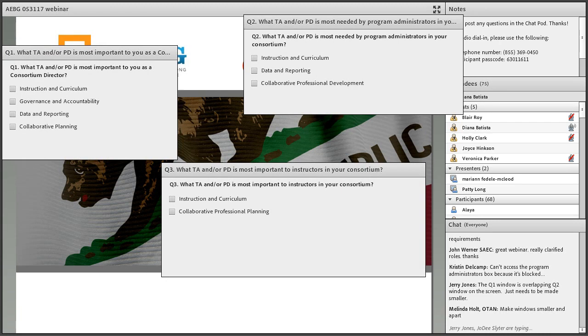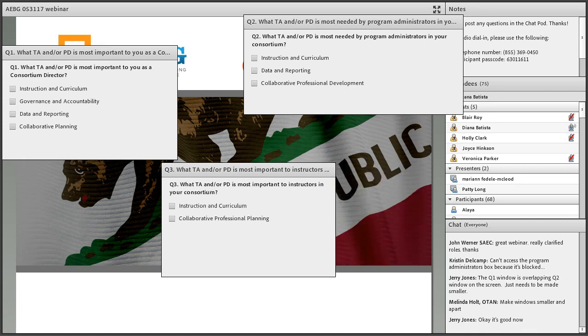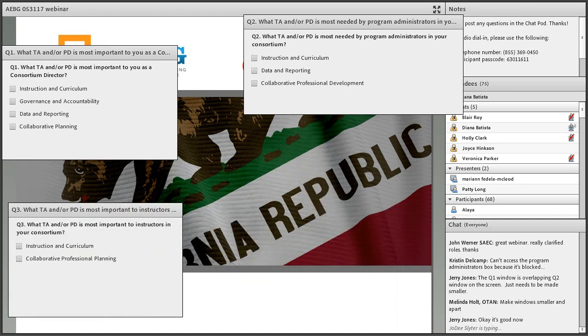Well, this is good information, a good way for us to get started. And you can see that many people are concerned right now about data and reporting. And I'm sure that's why our questions today really did focus on data and reporting, looking at agency information as well as consortia information.